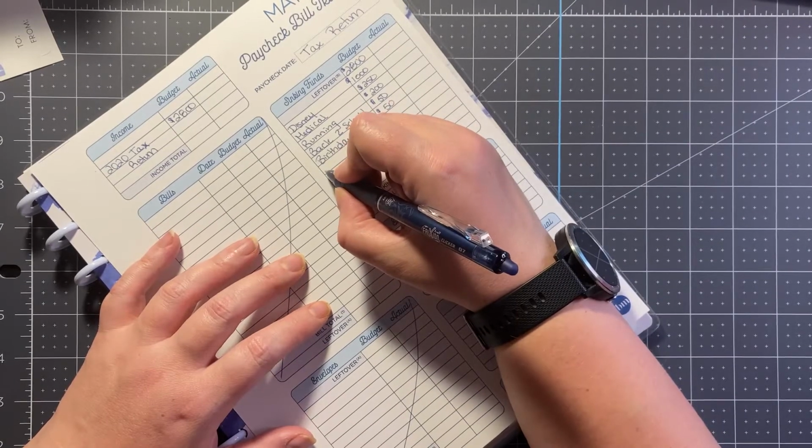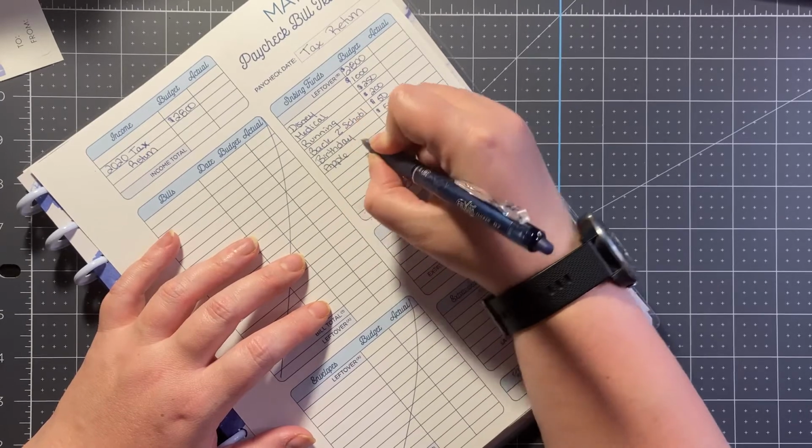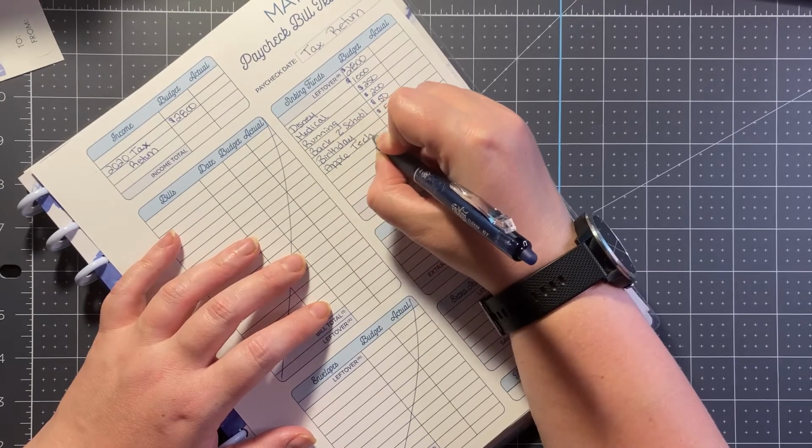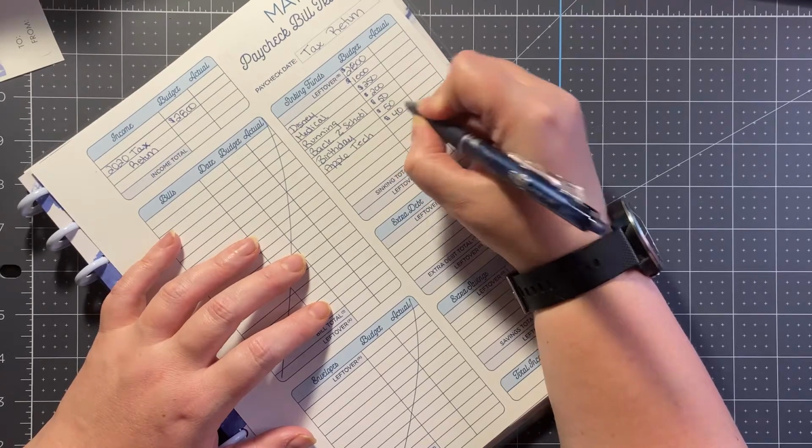And then I have Apple Tech. I am in the market for a new computer, so that's going to take some time to fund. So I'm going to put $40 in there.